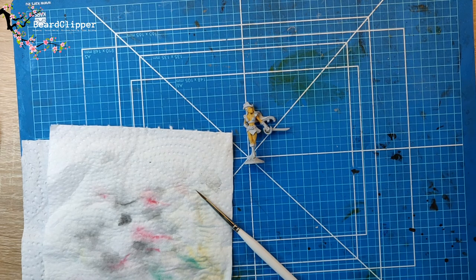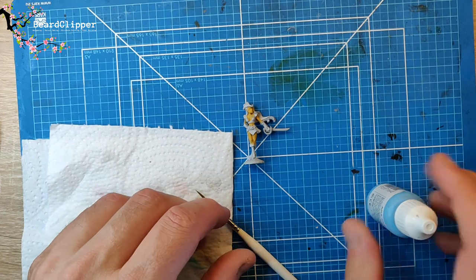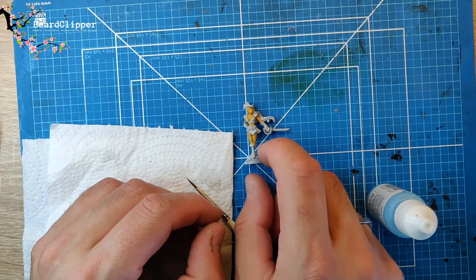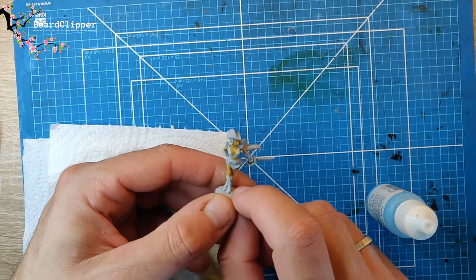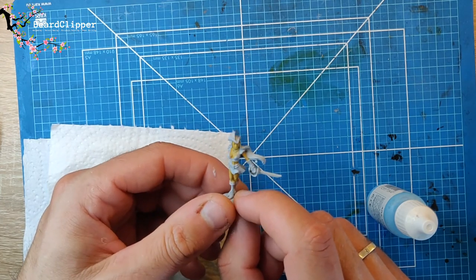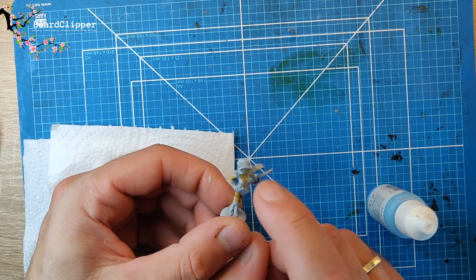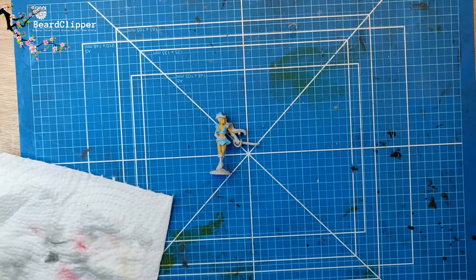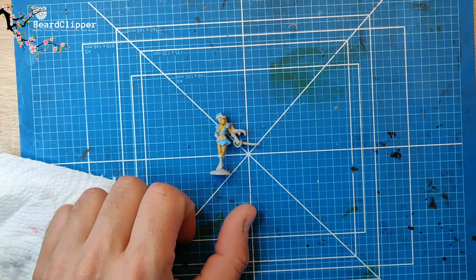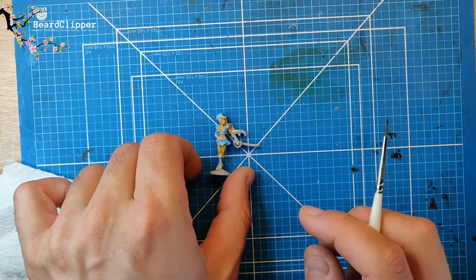So the first thing I'm going to do is I've got deep sky blue here, and that is going to go on her, basically on her little kind of top thing there. So I'm going to get that done, and I'll show what it looks like when it is done. I think I might do her feather as well. So that's done, and I did actually decide to go ahead and do her skirt as well in the same colour because it just looked right.